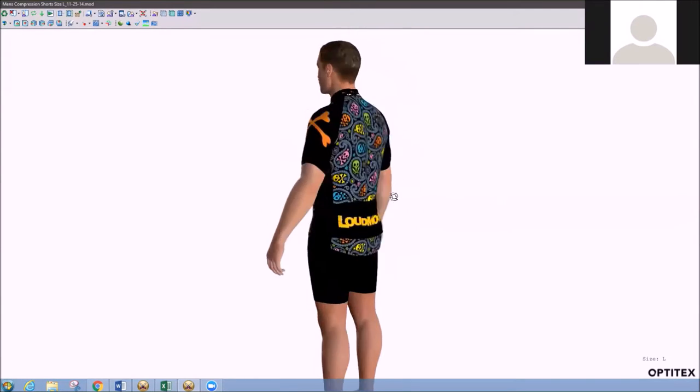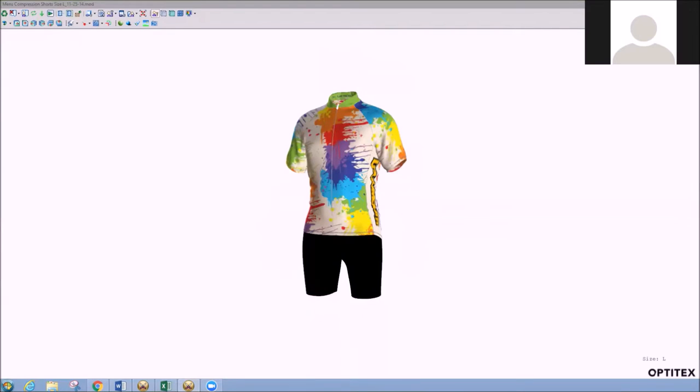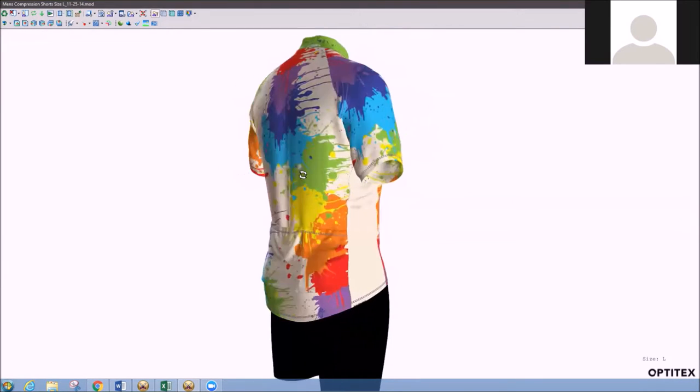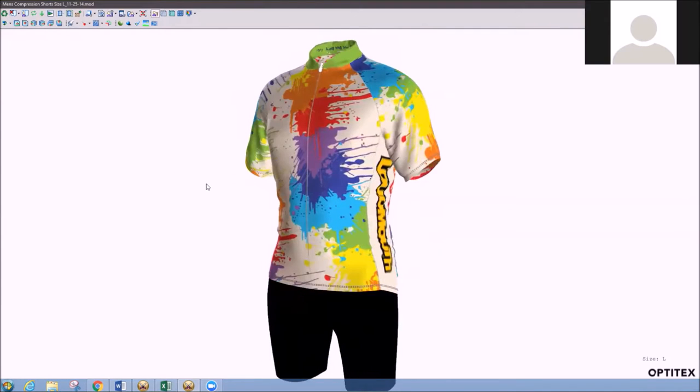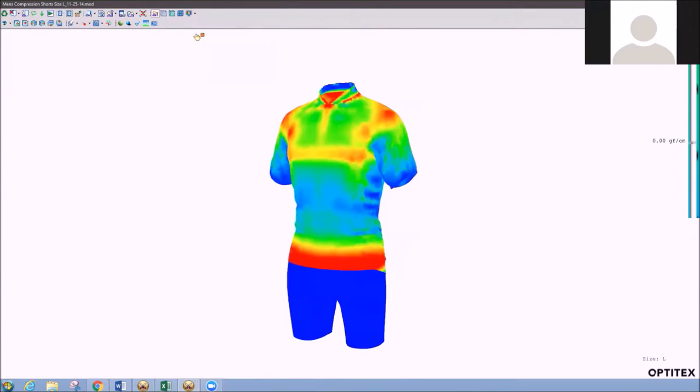So in this case, this client was able to try out different sleeve colors, different print colors, and very easily make changes before spending all of that time and energy into cutting, sewing, printing, and all of that.